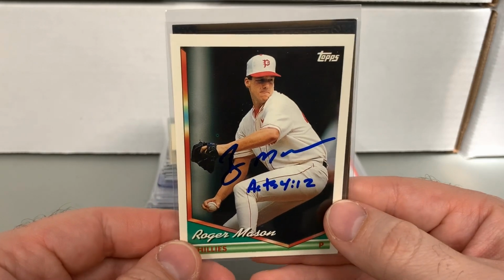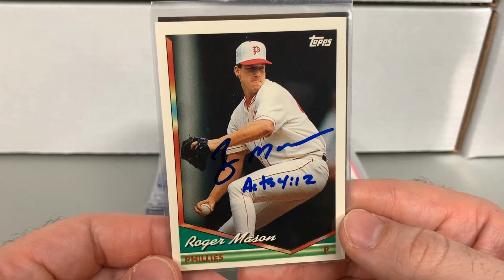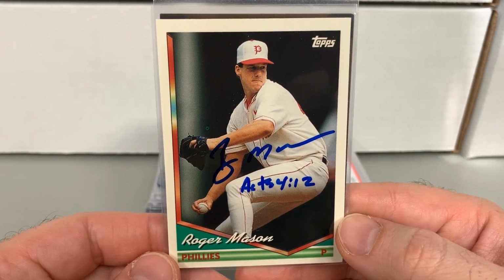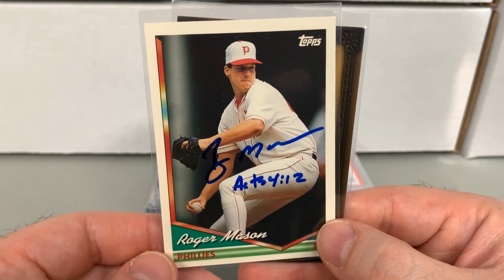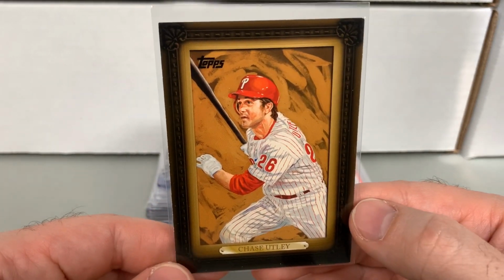And Roger Mason, big part of the 1993 Phillies. He was kind of money down the stretch. He was excellent in the postseason. So Roger Mason donning the super old school Phillies uniform. So JT, appreciate those. Here's some cards I picked up from him.